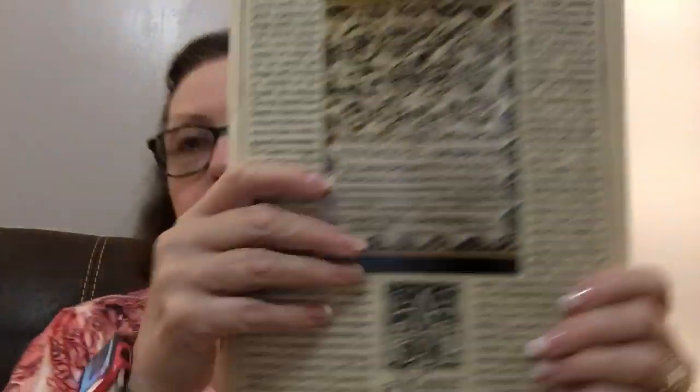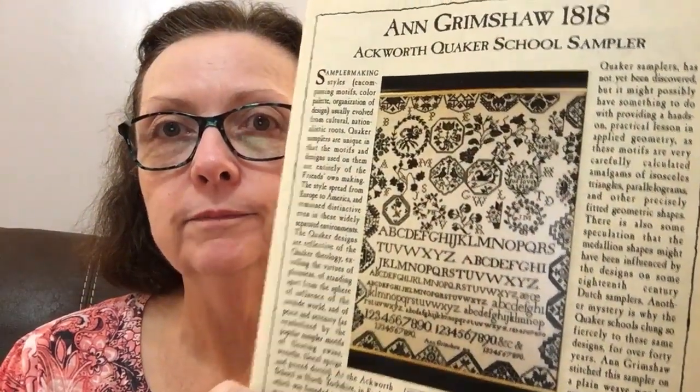Okay, this one is still even in a Q-snap. I need to take off the Q-snap. This is from the Scarlet Letter. This is Anne Grimshaw, 1818. There's the pattern. I was going to do it in black, and then on the group, they were doing a stitch-along on the Anne Grimshaw group.